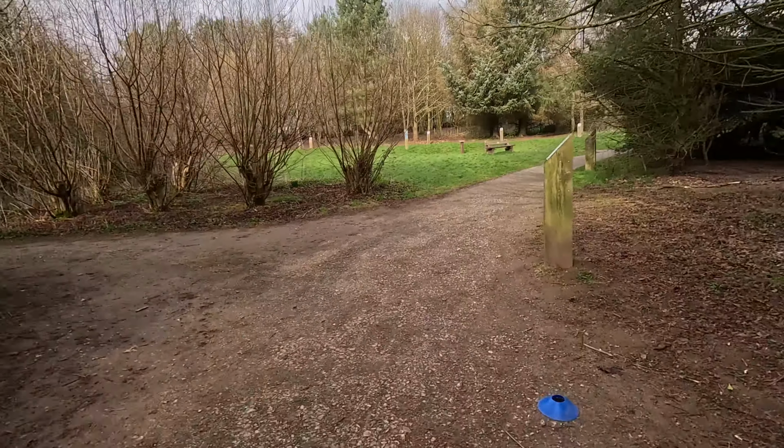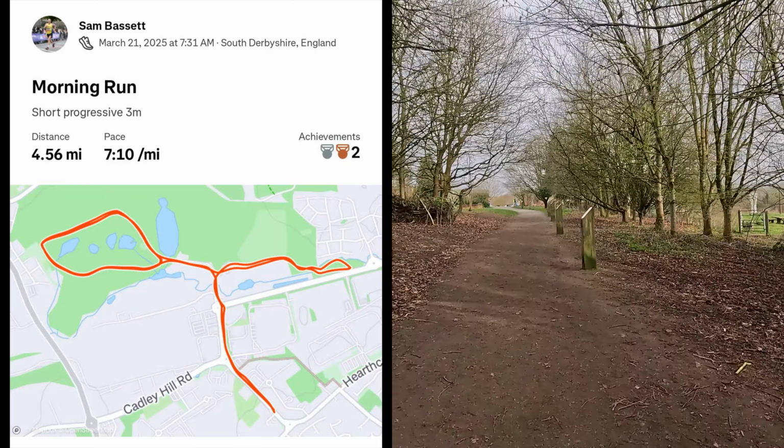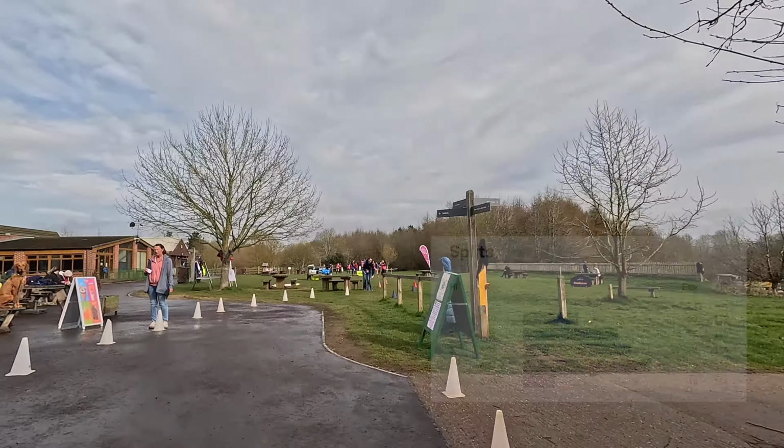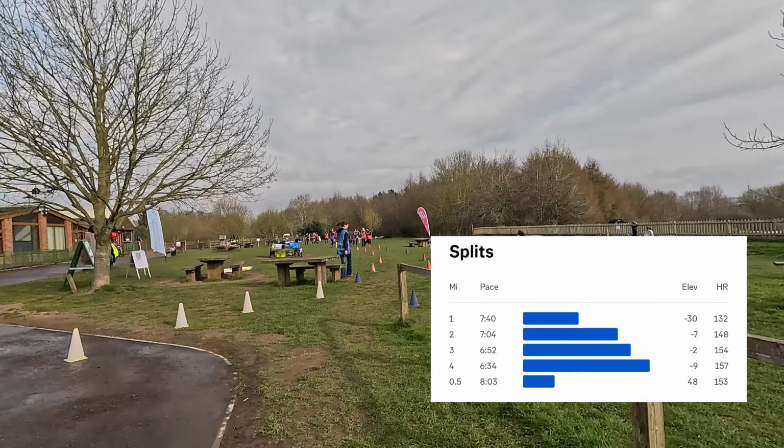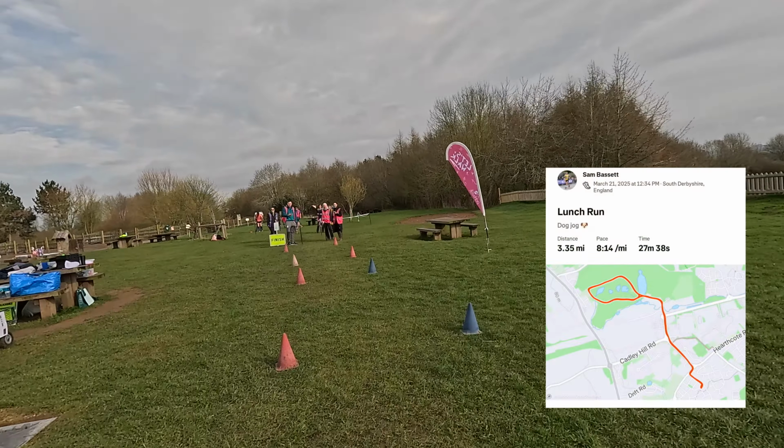On Friday I split my run into 2 halves, so in the morning I did a very short mini progression run, so this was dropping down from 7:15 to about 6:30 pace by the end, and I also did an easy run at lunchtime with the dog.